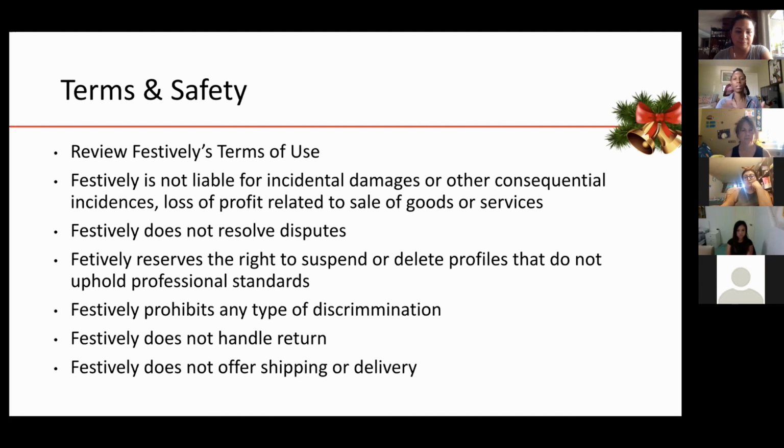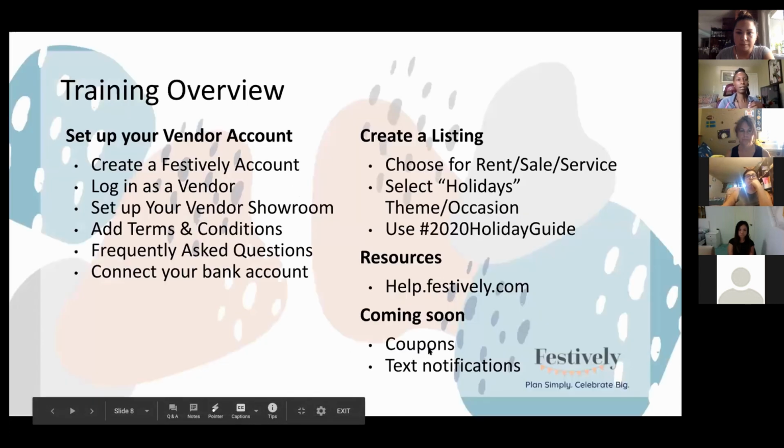So we are an avenue for you to achieve those sales. You'll continue to do your shipping and delivering directly. We don't do shipping and delivering, and we just want to make sure there's a kind of consistency in how we are treating all customers. Definitely want to make sure that their experience is a good one from the beginning all the way to the end. And then with that, Patty is going to get ready to start the demo.